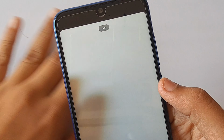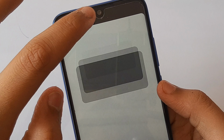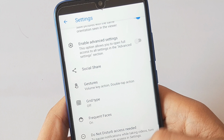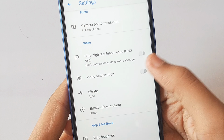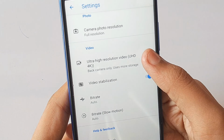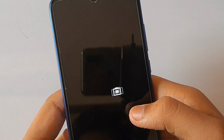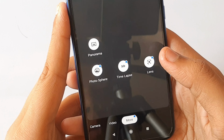Then at that little arrow at the top, you can change the settings and you can even go to the original setting by tapping that setting icon from the little arrow at the top. Then you have a lot of options, like you can enable video stabilization, you have the option to record 4K Ultra HD video from both the cameras and they work very well. Now let's go to the video modes and see. So as you guys can see, the video works very well.